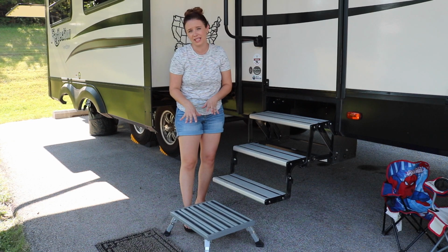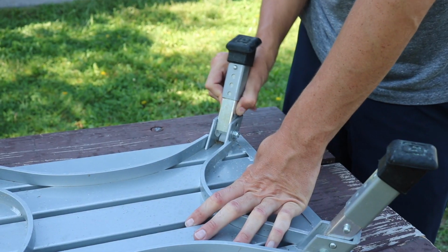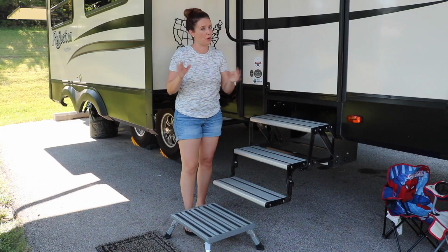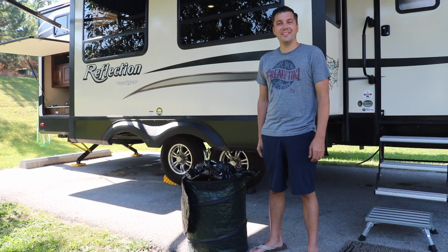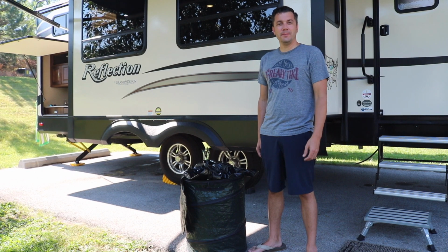The other nice thing about this step is that it does fold down flat. So when you're traveling, you can fold up the legs and pop it in your storage and it doesn't take up much space. The other item that we have is our pop-up trash can.